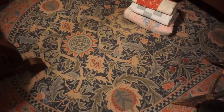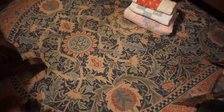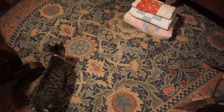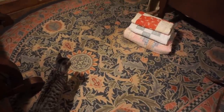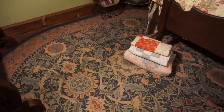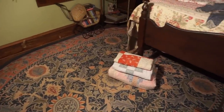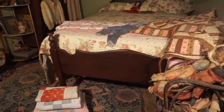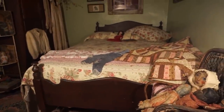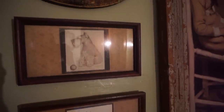My favorite thing in this entire room is this rug. I love this rug. It really has kind of a William Morris sort of a feel to it, but it's not. It's just a hooked rug that I picked up a couple years ago. But I love the colors in it, and that pretty much was great because it picked up the colors from the landing, but it also determined the colors of the quilt and everything else in this room, including the hangings on the wall.